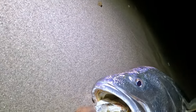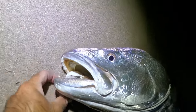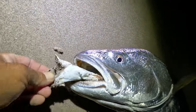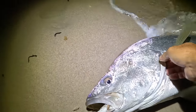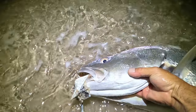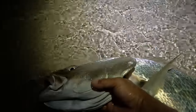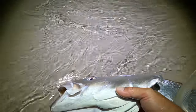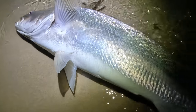Straight into it. You got that on, Bill. Come on, mate. 15 kilos. Look at that. Mick, you want to get those pliers and we'll get these hooks out of his mouth. Look at that. He's nice and chunky, isn't he? He's a good looking fish. Very healthy, mate. See how silver they are here? Beautiful, eh? That's just from the salt water.